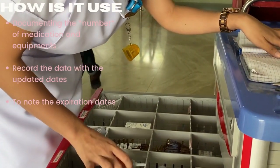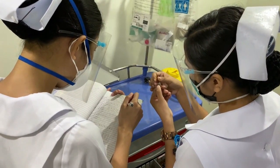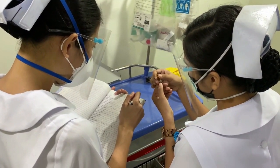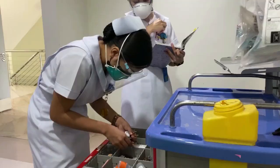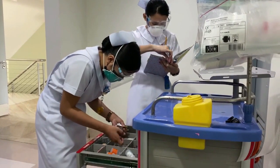Note the expiration date of the medication. Make sure to look at the expiration date so that you can note it and nurses are aware of the medications. Inform the charge nurse about the discarded expired drugs.